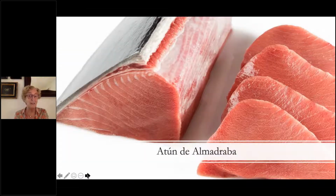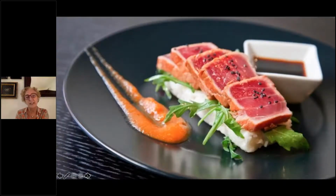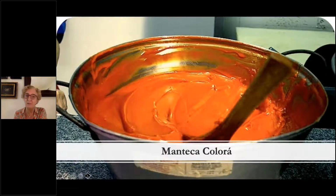And one of the reasons, of course, is the food. And this is the atún de almadraba that we were speaking about, very unique, with different ways of preparing it. Because it's like when we were speaking about Jerez, there are many fabulous restaurants here, many fabulous places.